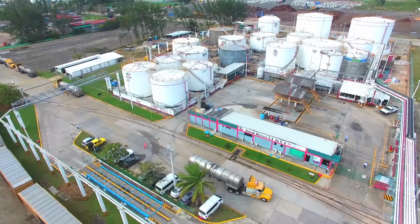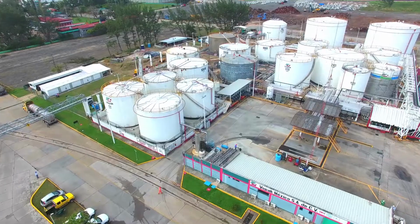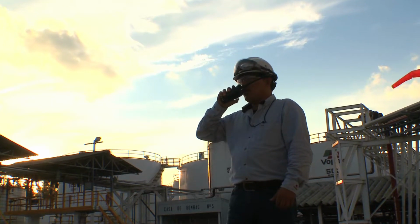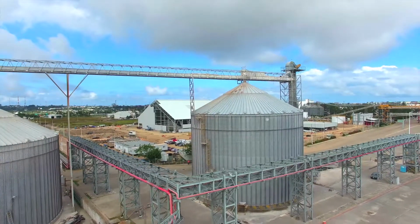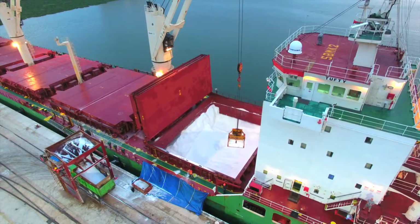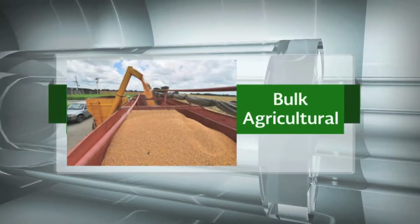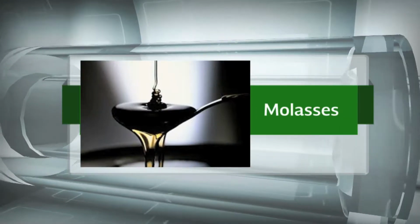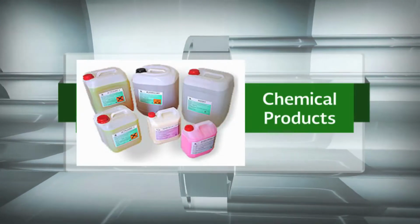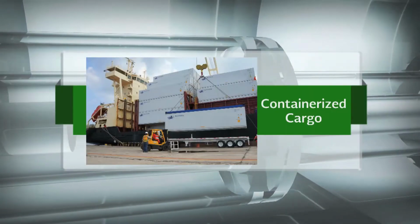With added value industries all along this corridor, we will create jobs and wealth for Mexicans and push forward by the decree of the special economic zones. With this infrastructure, in both port zones, we handle a yearly average of 30 million tons, consisting of general cargo, bulk agricultural, molasses, bulk mineral, cement, chemical products, fluids, petrochemicals, and containerized cargo.